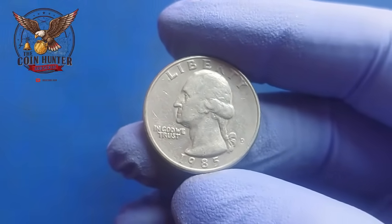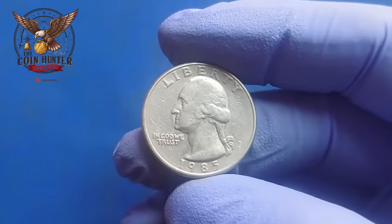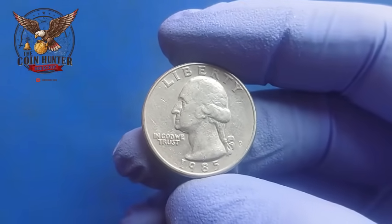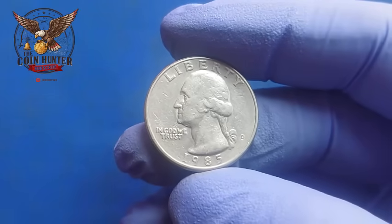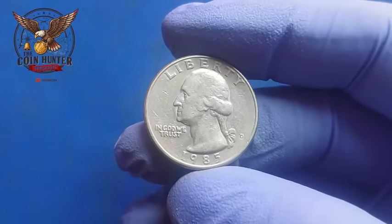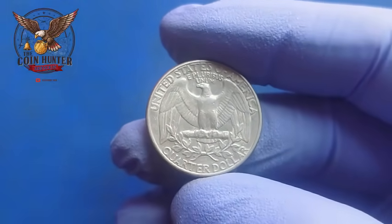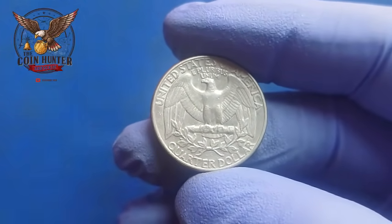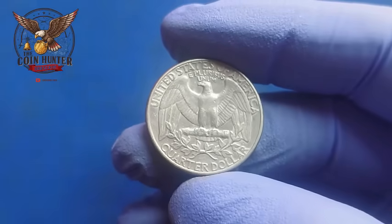In 1989, a teenage boy in Kansas City was sorting through quarters at his after-school job at a local grocery store when he noticed something weird about one of the coins. The eagle on the back looked strange, almost like someone had scratched it. But when he looked closer, he realized the line was actually raised, not incised, meaning it was part of the coin strike, not damage that occurred afterward.